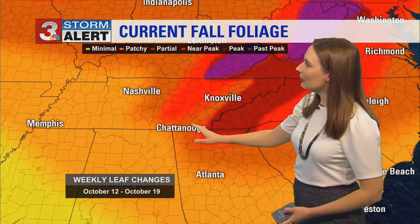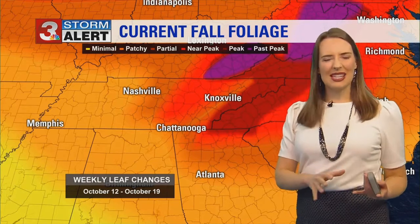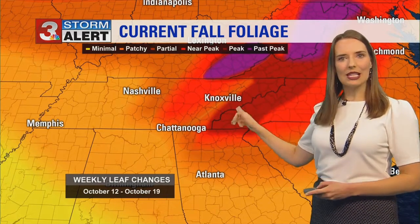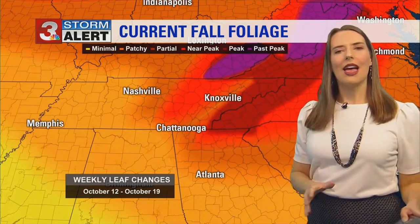If you're in Cleveland, Chattanooga, Dalton and southward, we're just starting to see that partial change, really over the next 2 weeks. I think we're going to have those magnificent colors across our area. So the further up you go to the northeast, you're going to see a little bit more colors this weekend. If you're staying in our region, it's going to be a partial change across the area. And then give it 2 more weeks and it's going to be more widespread.